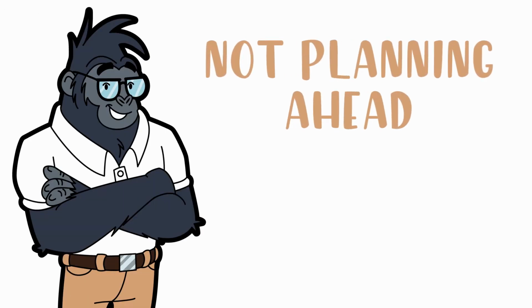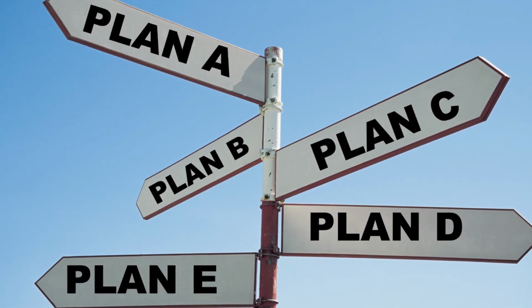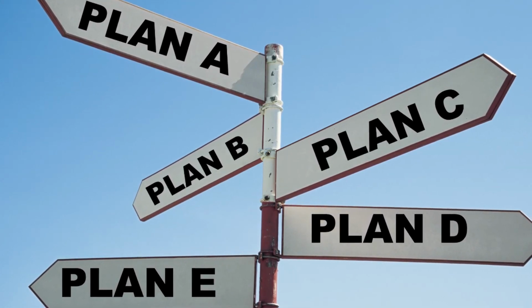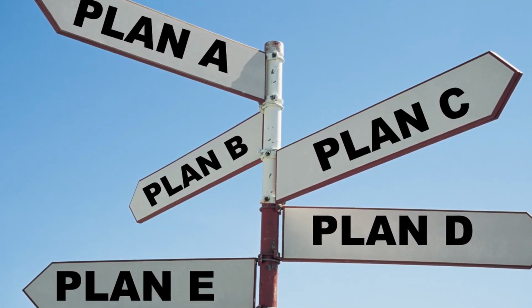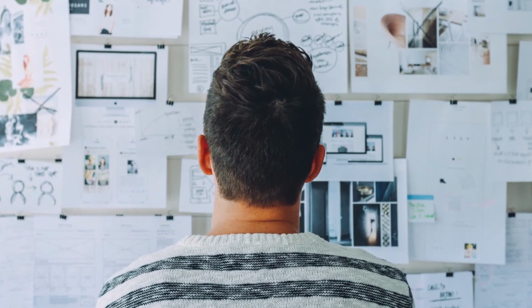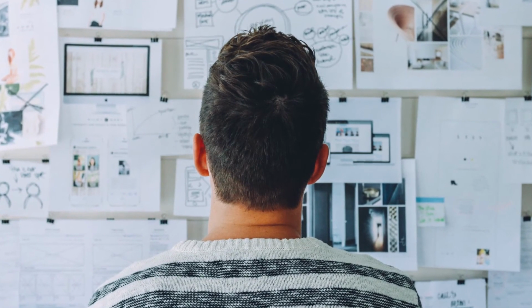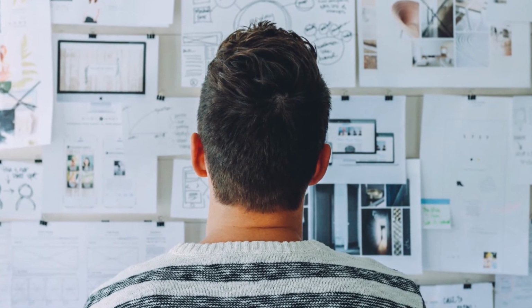Number 2, not planning ahead. You can't overemphasize the power of planning to reach your goals, whether you're choosing your days of training at the gym, your meals, or choosing your extracurricular activities. By planning ahead, you become proactive and foresee any potential issues that may come your way and be able to act accordingly instead of scrambling at the last minute.